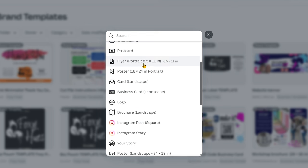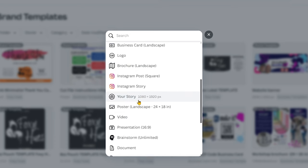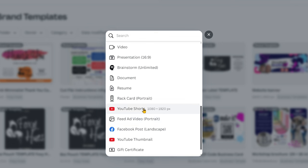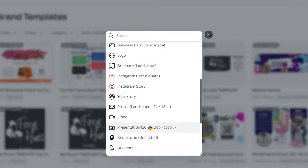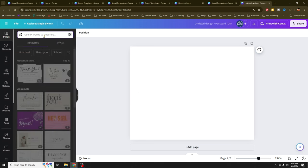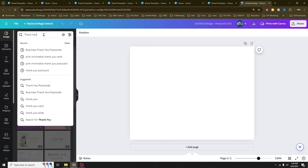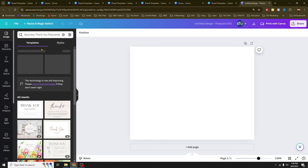You can create things like your flyers, your business cards, your brochures, but not just business templates. You can also use these templates for Instagram posts, YouTube shorts, Facebook posts. There are so many different options out here to start from. You never have to start with a blank slate. So let's start a postcard. And then you can choose some of the templates that are already up here, or you can type in your own keywords. So if we want to create a thank you, business thank you postcard, here we go.